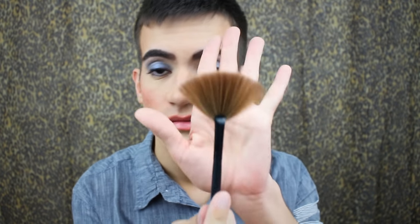I'm going to get this fan brush, and this fan brush is good for under the eyes to remove that excess powder. So beautiful.